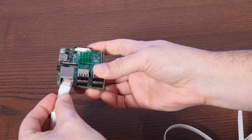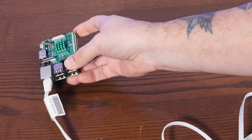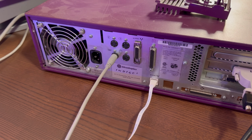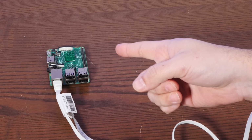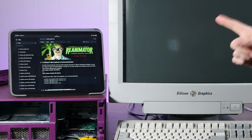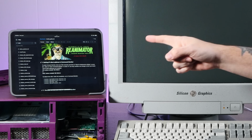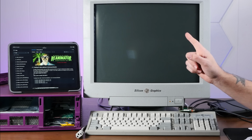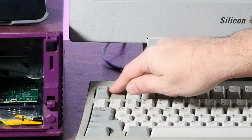In fact, we can directly connect an Ethernet cable between the Raspberry Pi and the SGI, and Reanimator acts as both the router and the server. Yep, there it is, booting up. All right, I've got the Reanimator install guide up. I'm going to turn on the SGI and then hit escape to get into the setup menu.